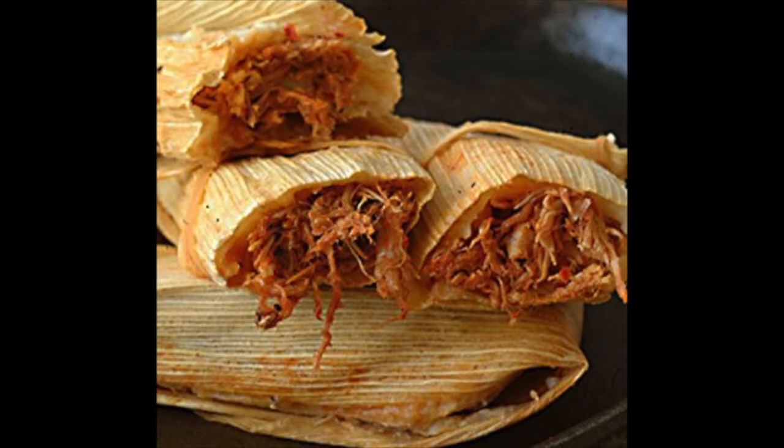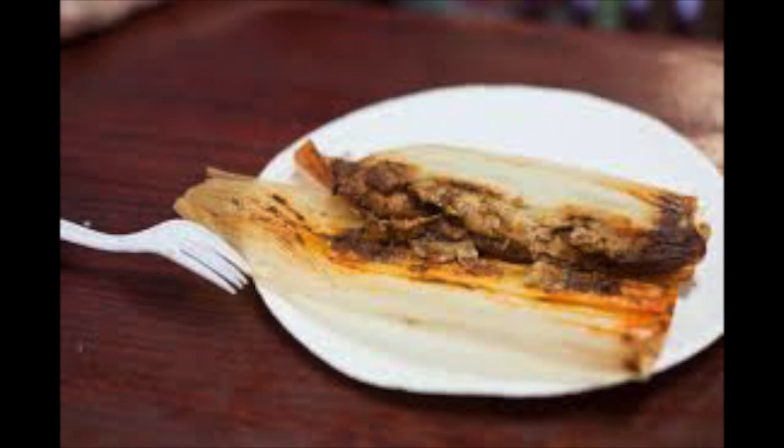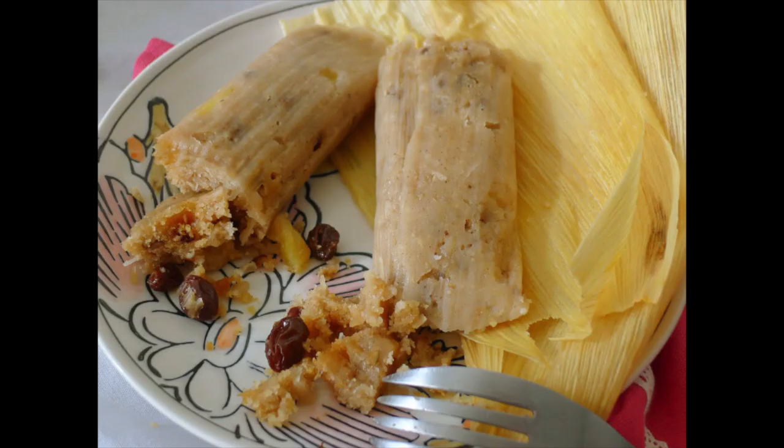So tamales are cooked masa with filling inside. It could be chicken, it could be meat, it could be mole, it could be chile, it could be cheese, it could be raisins, it could be any type of flavor of tamal, and it's wrapped in a little corn husk. Now, a lot of people don't know what it takes to make these things because they literally take hours to cook. I'm not even joking.